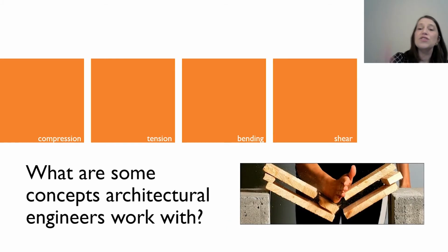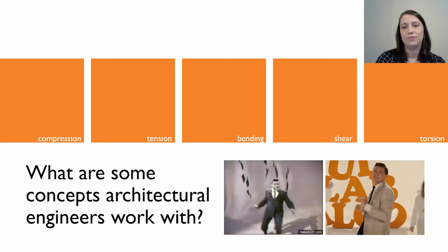So shear. Shear is also something that beams experience. And it's a little bit harder to explain, but the best way to explain it is the hi-ya karate chop. It's that force that goes like this and makes things snap or crack, usually at a diagonal. So that kind of shear, that kind of force that goes straight through, not the bending, shear. That's also something that beams experience. And the next one is torsion.